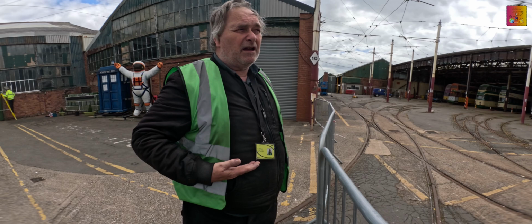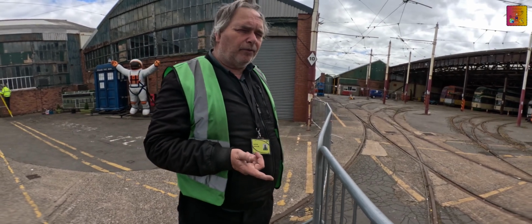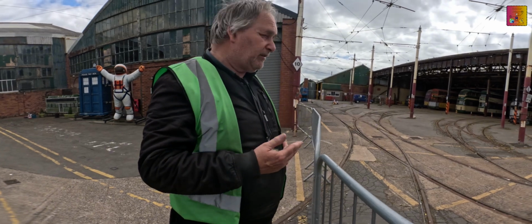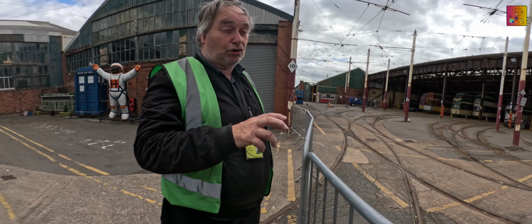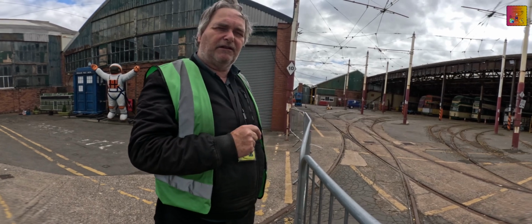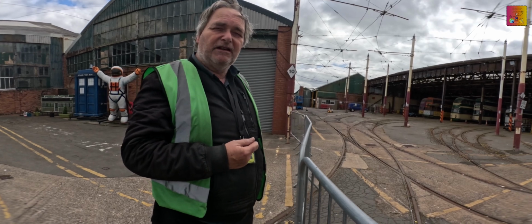When was this built? The silver one? It would be probably about 15 years ago now, so it does need a bit of a revamp. It's not too old, okay. We're the first to admit it. But at least it is a British-built modern tram that could and should be something that some operators might want to consider if they want to reintroduce trams in their places.